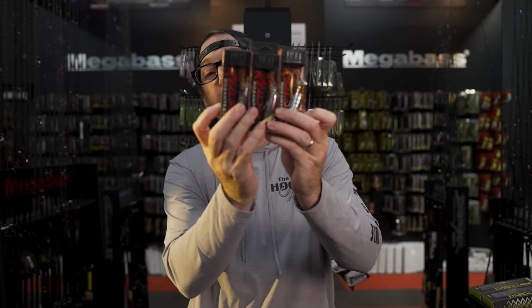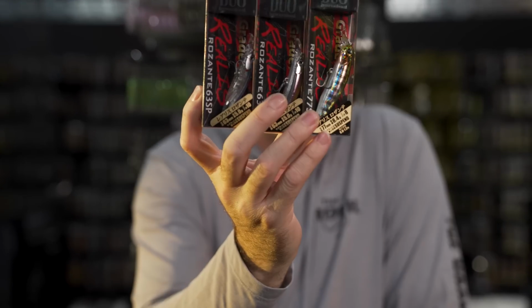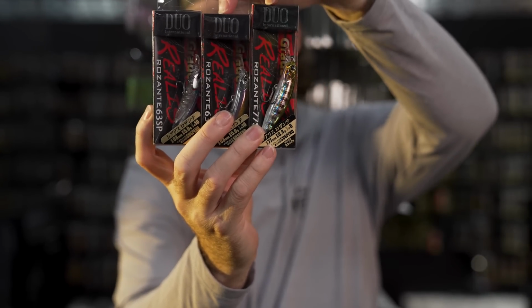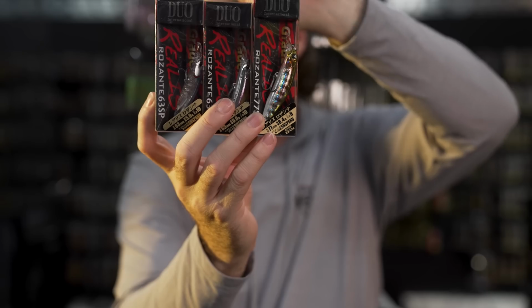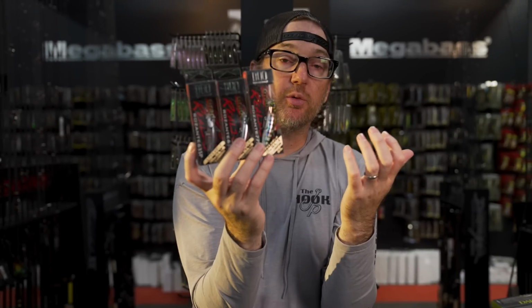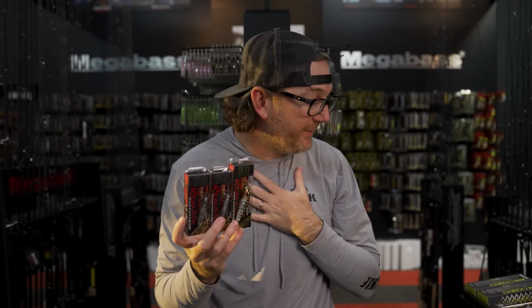Oh, geez. The Duo Realis Rozante. This is available in 2 sizes. There is a 63 size and there is a 77 size in here. So both are great. Now, the reason I said depending on what you're after will depend on where you want to go with this. For me, the Rozante is a better trout bait.